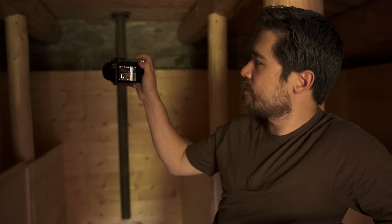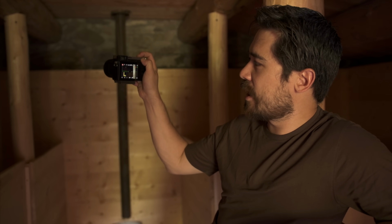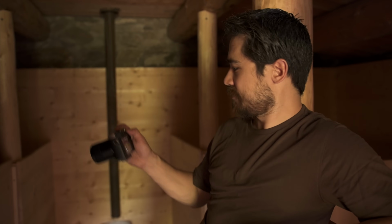I mean, here we go. I'll show you guys. Right now, I'm gonna focus. Oh, it's hunting, and then it went there. Normally, it only does it once or twice, but it still hasn't been able to confirm focus. So, you know, in low light situations, this is pretty extreme. Do expect that the Panasonic is gonna have issues like anything else.